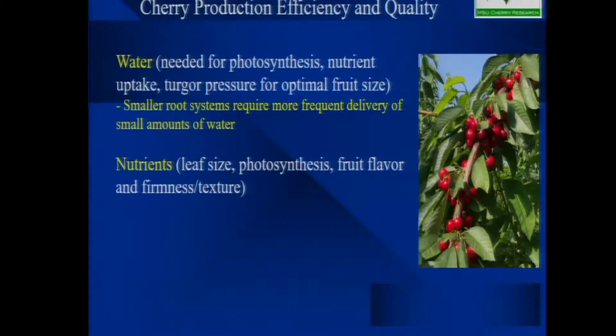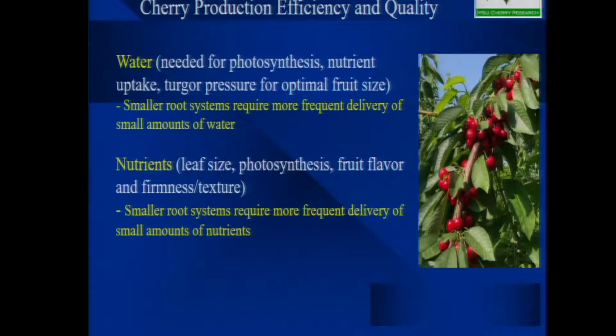When we think about nutrients, nutrients are driving the size of our leaves. How well the tree has stored nitrogen and how well the tree is taking up nitrogen improves our leaf size, which improves our photosynthesis, which improves the fruit flavor and the firmness and the texture of the fruit. Smaller root systems, again, require more frequent delivery of small amounts of nutrients, so the tree is always supplied. This is a huge change from the old days with large root systems where growers would fertilize once in the season and irrigate every 1 or 2 weeks. We'd like to see now very frequent delivery of water and nutrients.